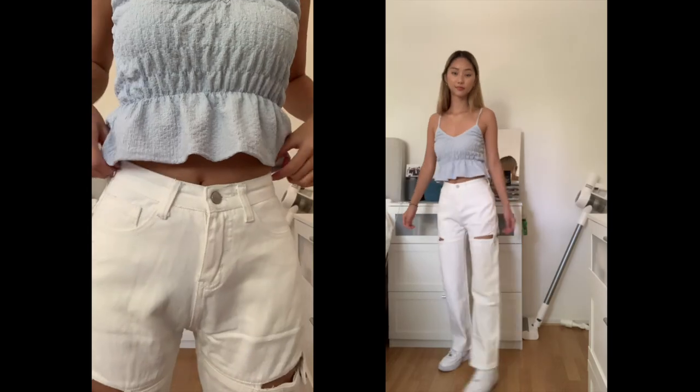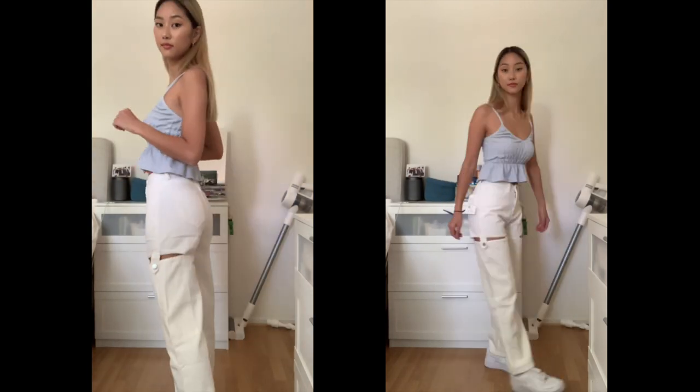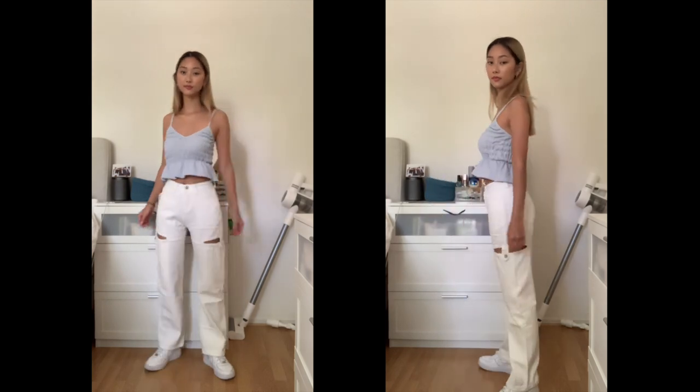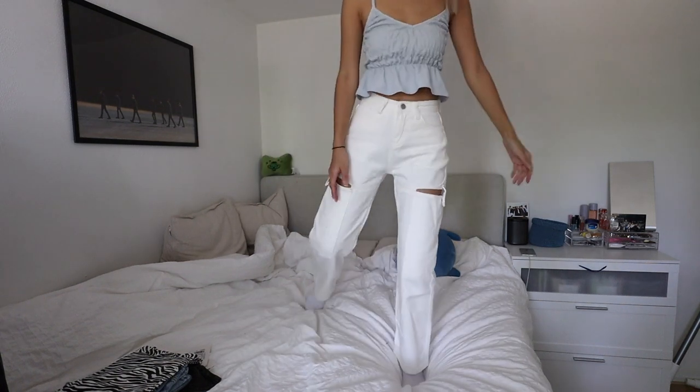And I think this will look very cute on my shorter girls, because for me, I kind of like how they are this length. But definitely if you're taller than me, this will probably be too short, unless you don't mind showing a little bit of your ankle, then it's fine. Otherwise, I think this is a little bit on the shorter side compared to my other jeans. But yeah, definitely size up on this. And also, these are see-through, so make sure that you wear nude underwear underneath it, otherwise you will see it all.